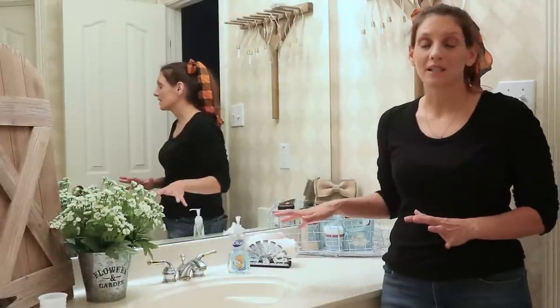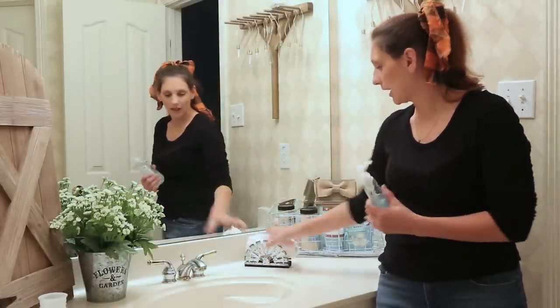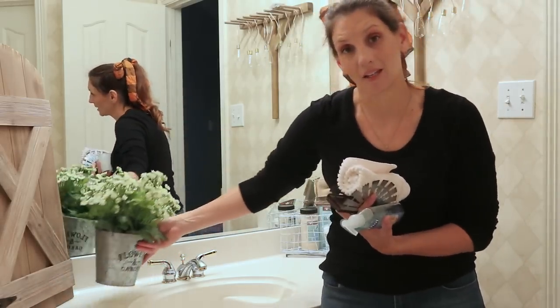So to get the space cleaned, the first thing I need to do is clear everything out. So I'm gonna go ahead and grab everything, move it out, and then get the countertop and window, or the mirror, cleaned.